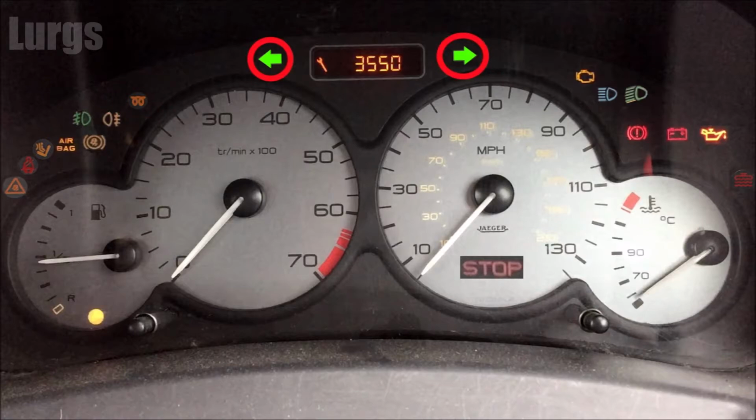These are the left and right indicators. If they're both flashing at the same time, it means you've put your hazard lights on. This spanner icon means your Citroen Berlingo is due a service.